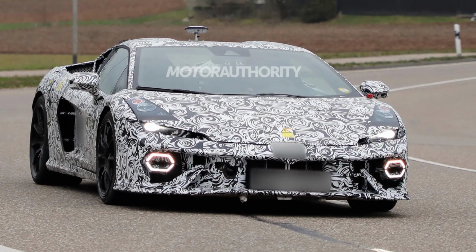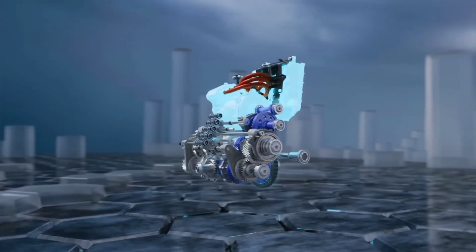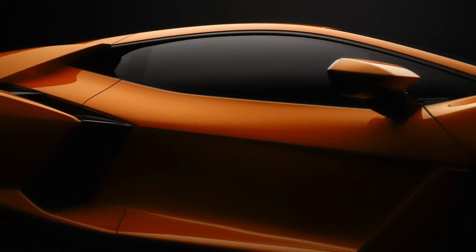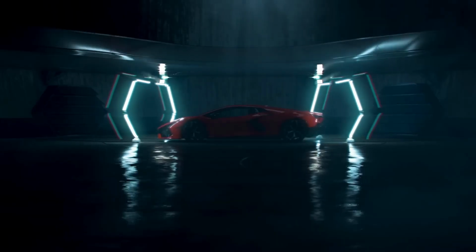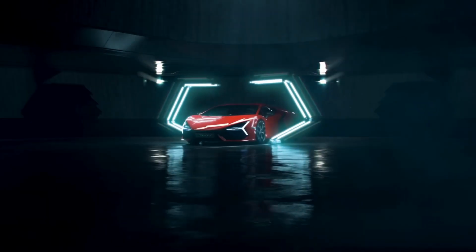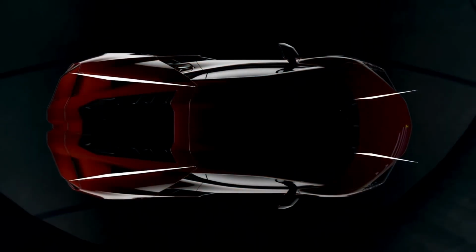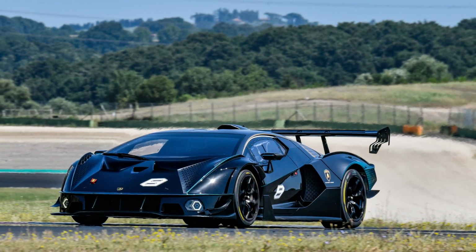The major update about the Temerario is that it will inherit the Revuelto's 8-speed DCT gearbox. Nobody expected the Revuelto to be quite as radical as it is. Instead of building another mid-engine V12 supercar, Lamborghini added electrification and designed an all-new 8-speed dual-clutch transmission from scratch. The Revuelto is only the 3rd Lamborghini in history with a rear transverse-mounted gearbox, with the other 2 being the Miura and the track-only Essenza SCV12.